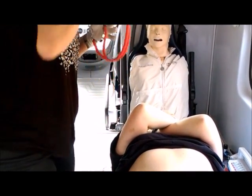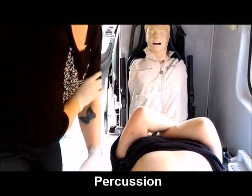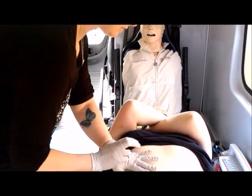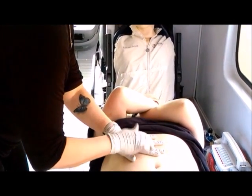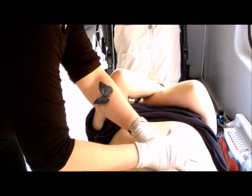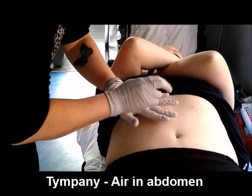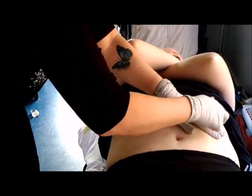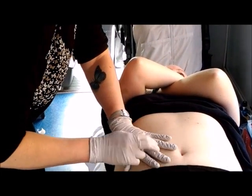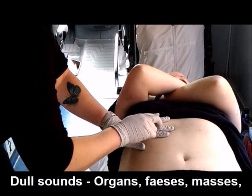Okay, the next thing I want to do is to percuss the stomach. So I'm just going to use my fingers and I'm going to tap around. Now, what I would expect to hear is a higher tone called tympany, and that just indicates air, or just nice open spaces in the abdomen. If I was to hear large areas of dull sounds, that would indicate that there is a mass underneath.